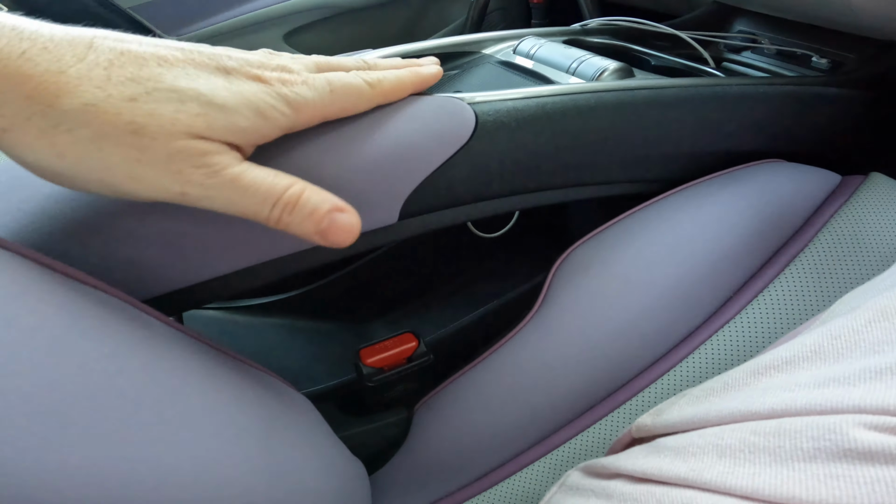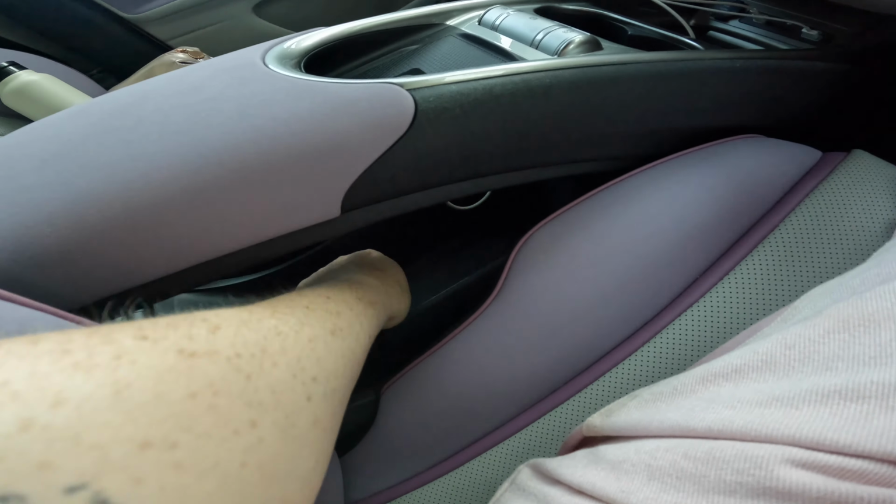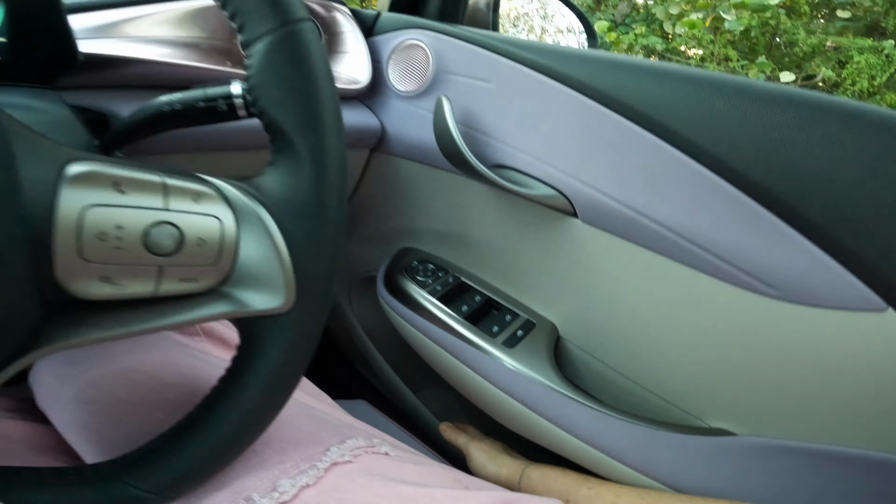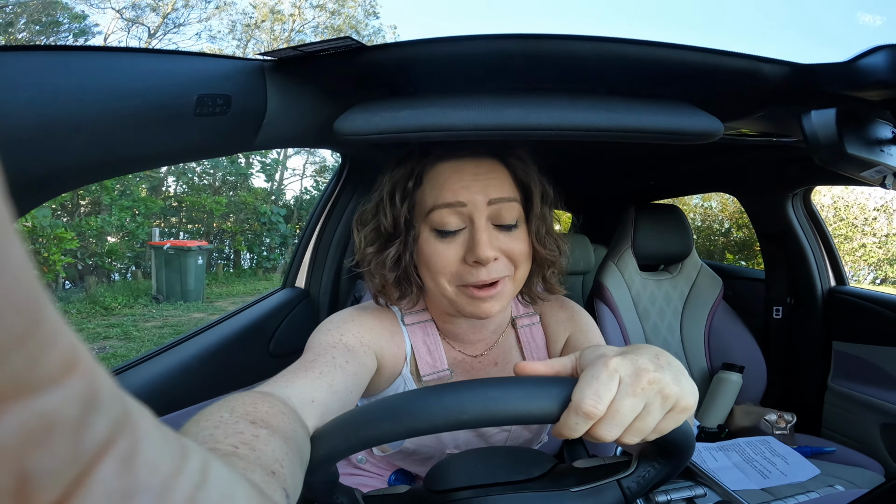Oh, we've also got storage down here underneath this section. You wouldn't know it, but yes, there's enough room for a small handbag and random stuff. A little bit of room in the door. So far, really love everything going on in the car's interior, and I will show you the back a little later. But the one thing that BYD has messed up on here would have to be the cup holders.